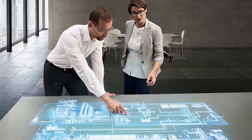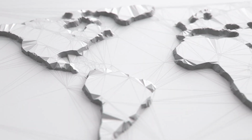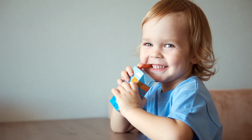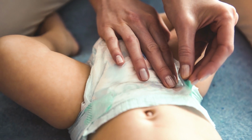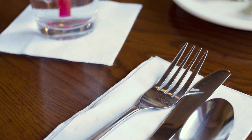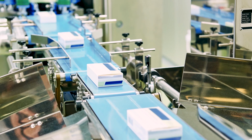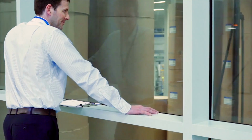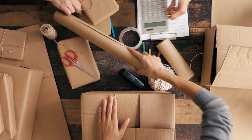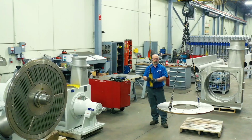Welcome to Voith Paper. Welcome to the next level of papermaking. Every day around the world, millions of people rely on life-enhancing products made on paper machines, like milk, juice, and food cartons, soft, absorbent diapers, shipping boxes, banknotes, tissue, durable paper towels and napkins, and pharmaceutical packaging for life-saving drugs. With so many people relying on paper products, you need a trusted partner with proven product solutions.